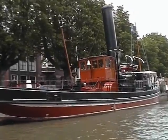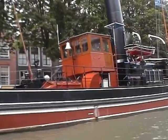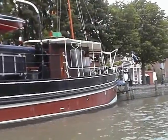In the 19th century, the sailing ships to some extent gave way to steamships. Here is a beautifully restored example. I expect it is used for tourists nowadays.